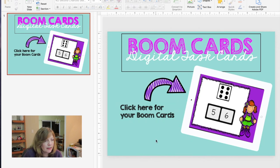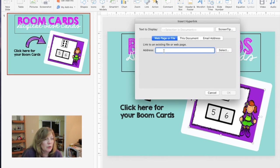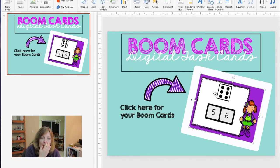So I'll do something like that. And then what I will do is I will take that image. So I'll click on it and I will turn it into a link. And then from that link, I will insert that red link that was in Boom Learning. So it will go right in here, and then you hit OK. And then you have it in here. So that is one part of your Boom cards.